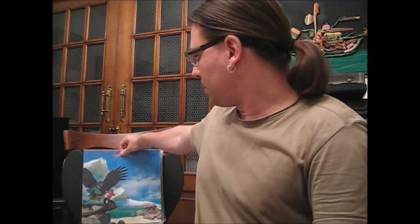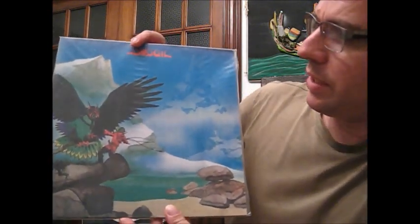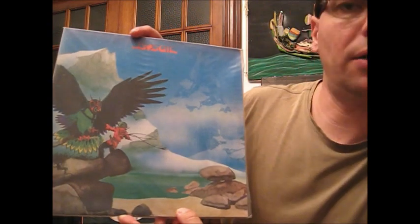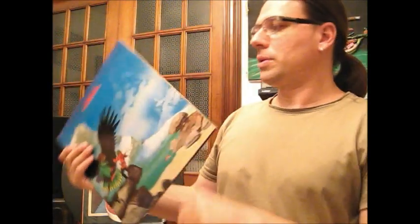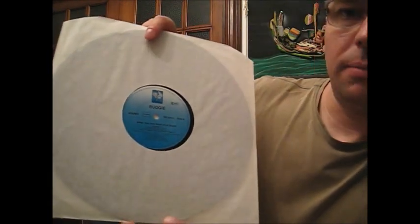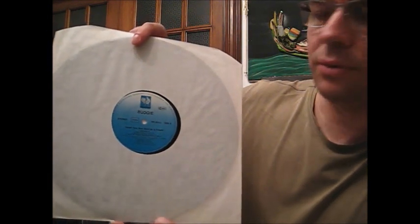The third album by Budgie here. This is the third album by Budgie, with a nice cover art drawn by Roger Dean. Roger Dean is the guy who designed almost all the Yes albums. This is a gatefold album. And the label is a reissue album, Repertoire from 1989, but the original album was pressed in 1973 on MCA Records. Okay, so I recommend this album.